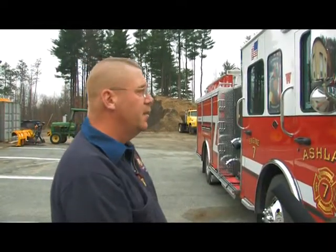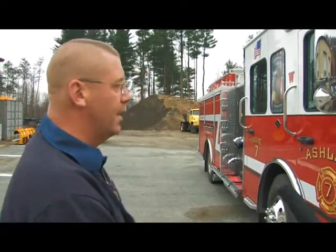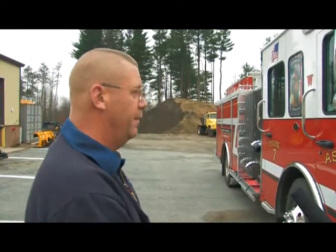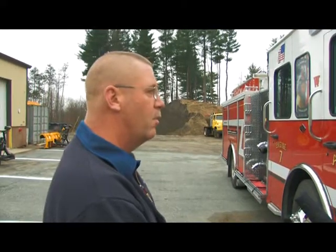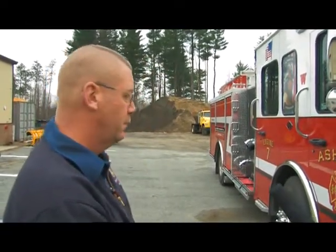Much shorter, right. And again, thanks to the economy, if that's the right thing for me to say, we were able to really customize the specs to the town and get more equipment and more of a quality piece of apparatus for really less than we would have been able to 5 years ago. So this engine in total cost was $367,000.